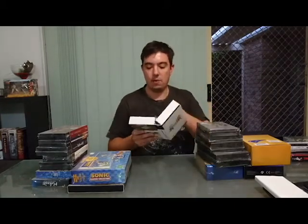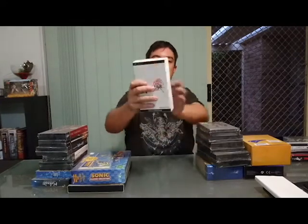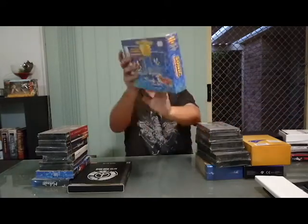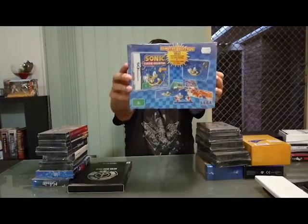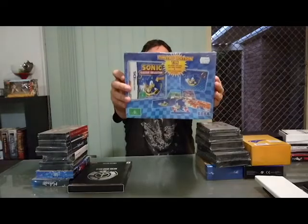But that's very cool to have. Next up we have Dissidia Final Fantasy for the PSP. This came with some art prints if you pre-ordered it. It also comes with an art book and the game, so very cool to have that. Next up for the 3DS is Sonic Classic Collection. This came in a big tin pack. It comes with some art prints and a few other goodies. Very cool to have that.